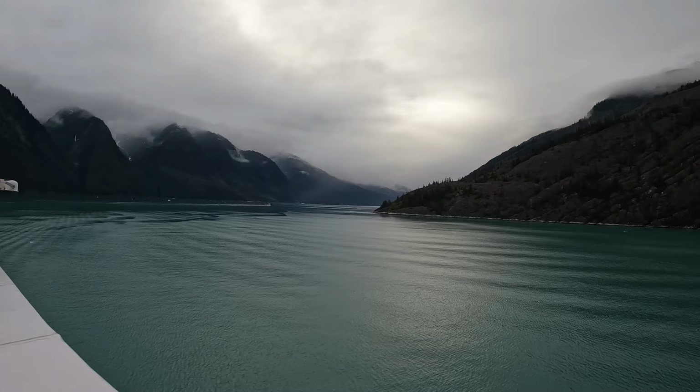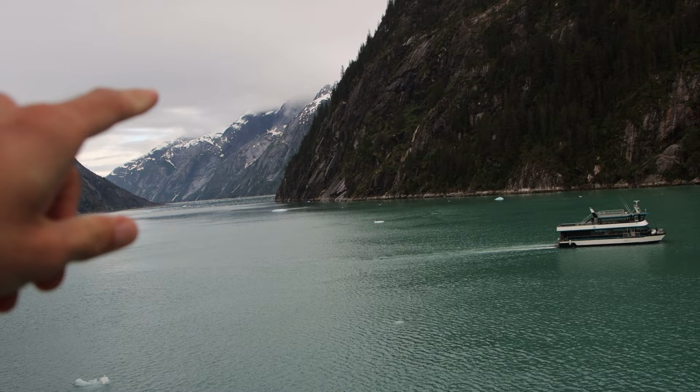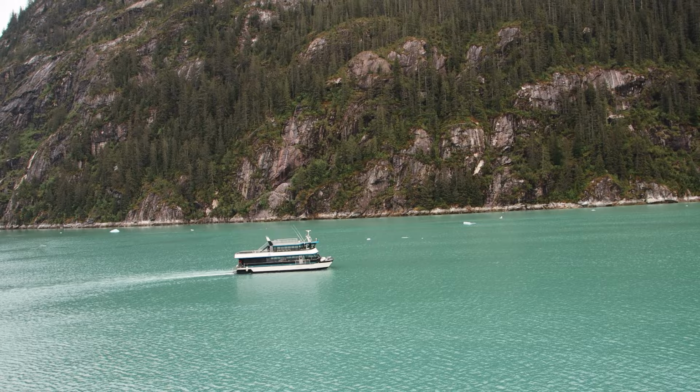So that is the boat that we just got off for our excursion. It dropped us right off at the ship. The glacier is like right up around the bend there, so it doesn't look like we're gonna get to see it from the ship at all. So I am glad we did that. It's kind of a long trek on it, but it was really cool.